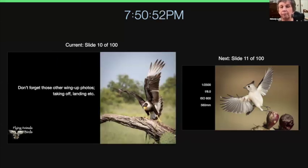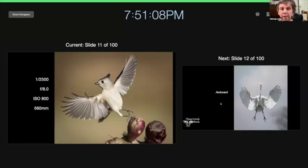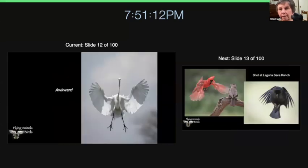Now, flight photos for me include a lot of other wing up bird activities, taking off, landing, lifting off, chasing, all of those wing up things. Here's a titmouse taking off a cactus. I actually like these slightly awkward photographs, and I want to mention that when we're talking about symmetry and when I'm ranting about being slightly off center, I'm mostly talking about horizontal crops. Often a vertical crop will actually sustain a bit more symmetry, like this one. So every rule has its exceptions.